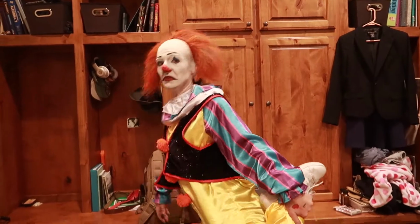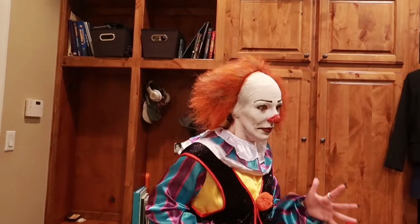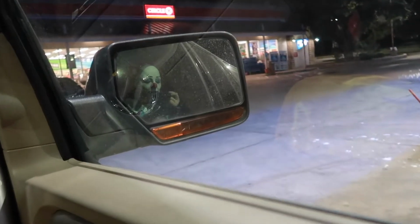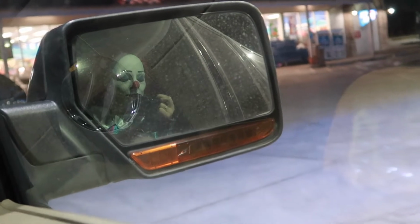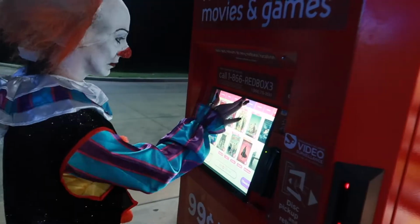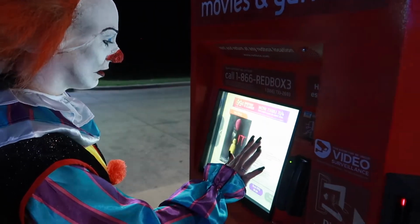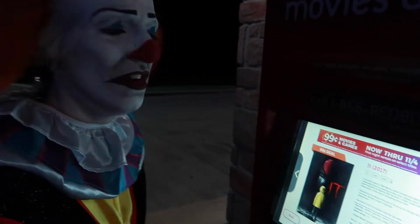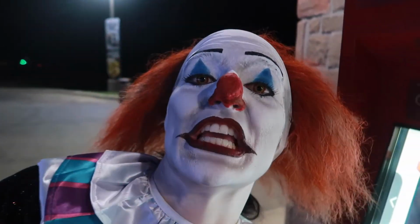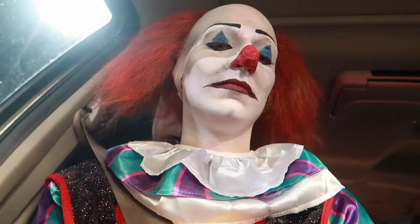But you didn't know Pennywise was a runner, did ya? He's just chasing after him. I'm sorry. Who the f is this? I didn't wait in a sewer for 27 years for that to not be my movie. This is bull.